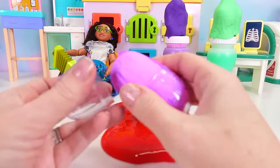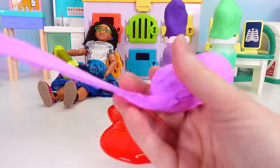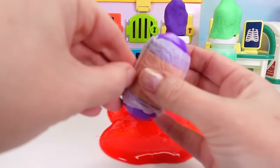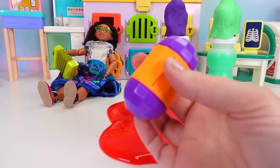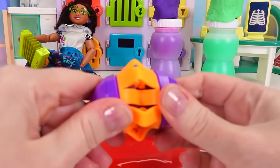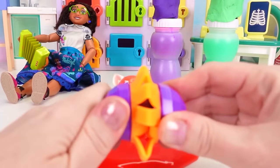Okay! So let's go ahead and see what is in this capsule. We will unwrap it, unwrap it, unwrap it. Whoa! There's even more to unwrap. It's like a mummy. Wow. Look at this. We can twist it and push it. And it goes right back to its original shape.